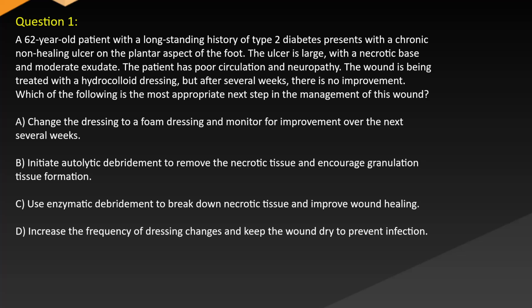Question 1. A 62-year-old patient with a long-standing history of type 2 diabetes presents with a chronic non-healing ulcer on the plantar aspect of the foot. The ulcer is large with a necrotic base and moderate exudate. The patient has poor circulation and neuropathy. The wound is being treated with a hydrocolloid dressing, but after several weeks there is no improvement.